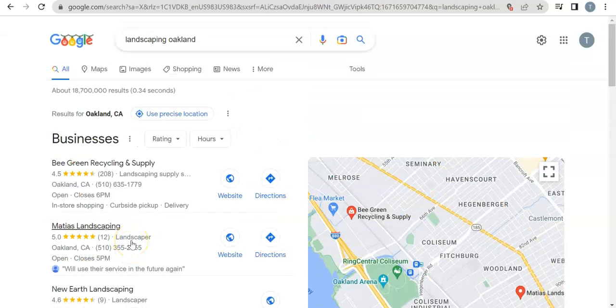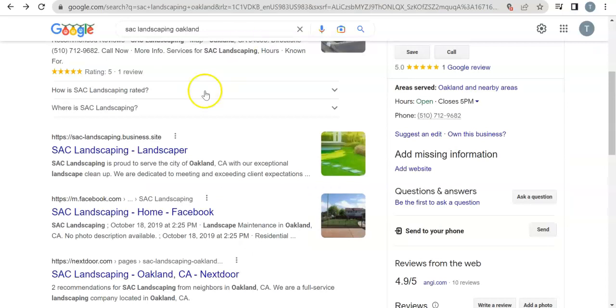And yeah, that's pretty much it. That's the basics of ranking on Google. I hope that this was informative for you. Real quick, I'll run through this again.